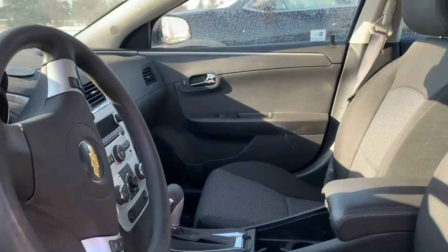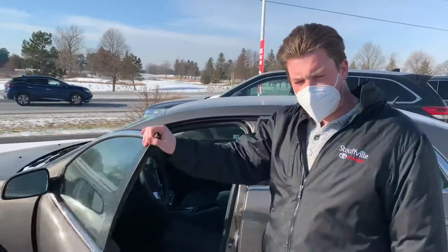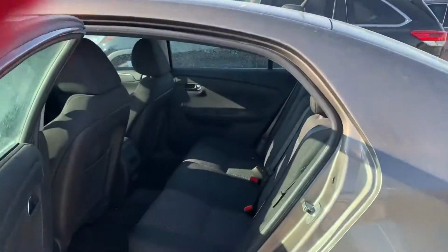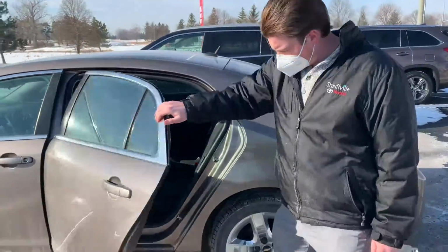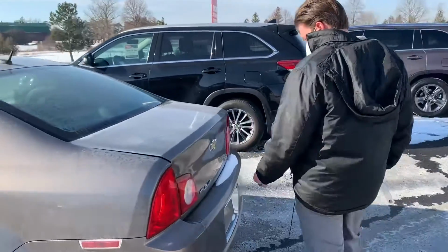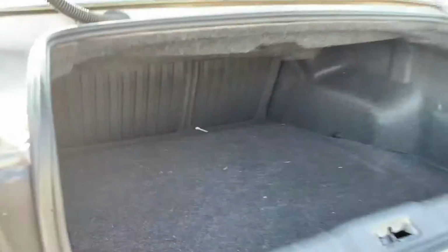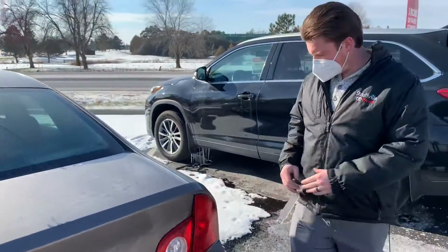It's got a black cloth interior. It's actually got low mileage, about 113,000 I believe. It's got nice chrome alloy wheels on it. The space in the trunk. It's the Malibu LT package.